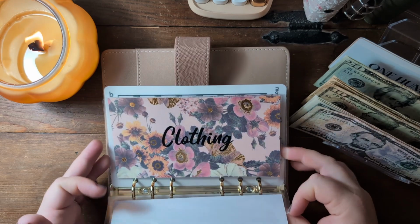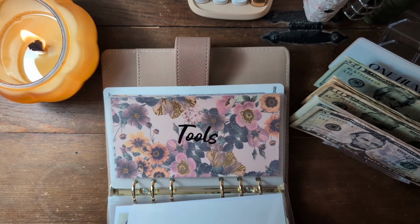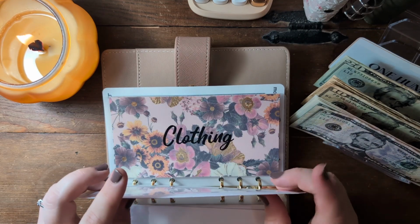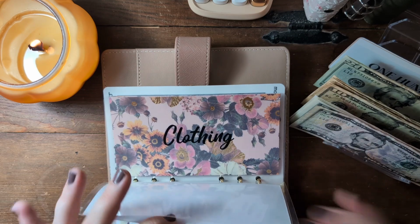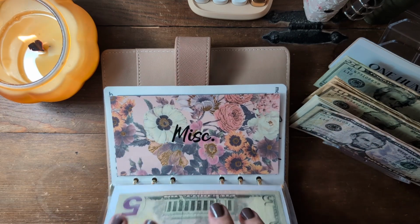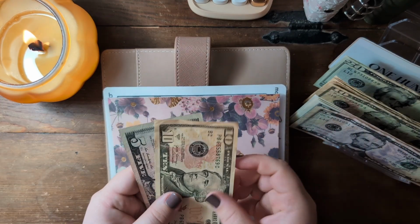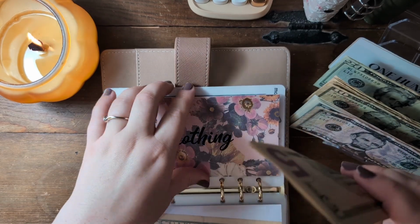And then I did add a few envelopes back into my binder. I believe I mentioned that last week, during last week's cash stuffing, but I didn't stuff anything in them. So Tools is getting 10, and that's all it has. Clothing actually has 5. I think this just was a loose 5 that I found somewhere. So now Clothing has 15.